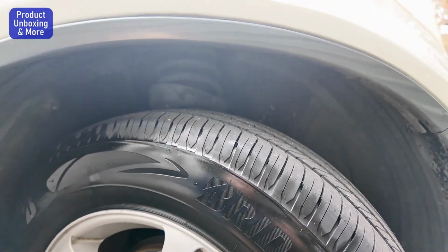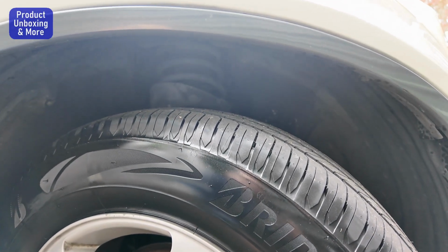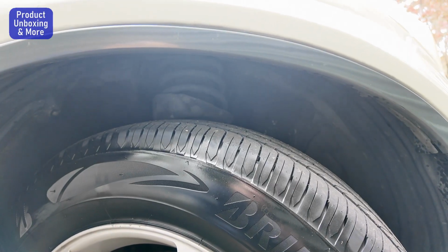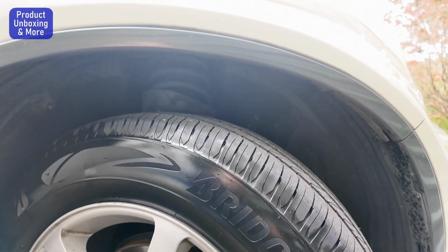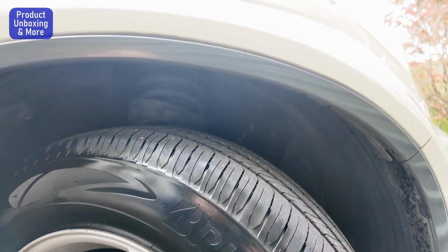They said this one is gas saving, or fuel saving, because of the low tire rolling resistance. So I hope I can save some petrol using these tires.